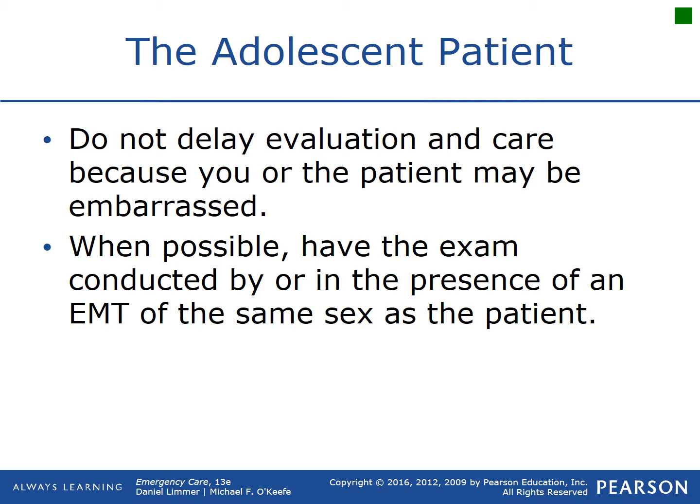And I've said before, if you have to do things like that that are going to make the patient feel a little awkward, try to have that done by a partner of the same sex as your patient, or at least have a partner with you while you're doing those things, so you can essentially have a witness.